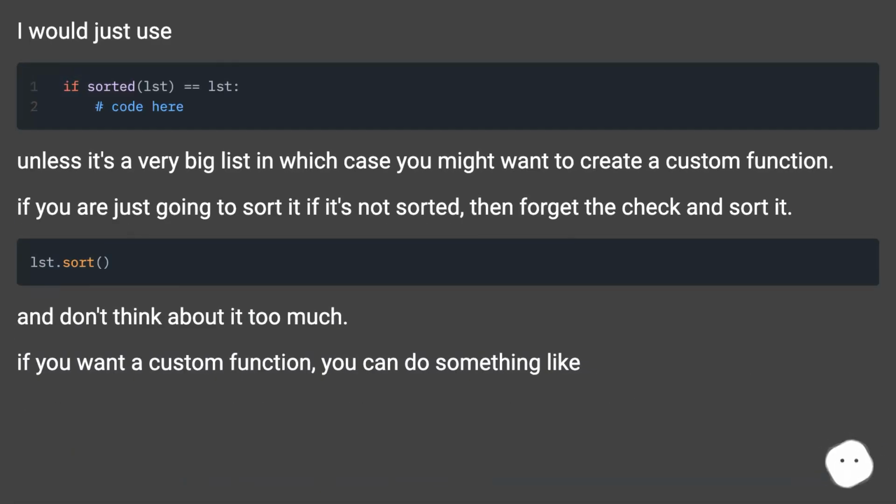I would just use sorted. Unless it's a very big list, in which case you might want to create a custom function. If you are just going to sort it if it's not sorted, then forget the check and sort it. And don't think about it too much.